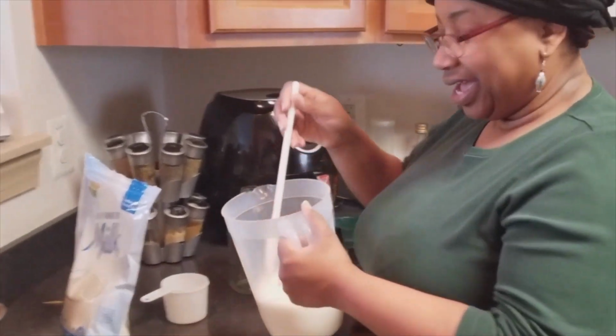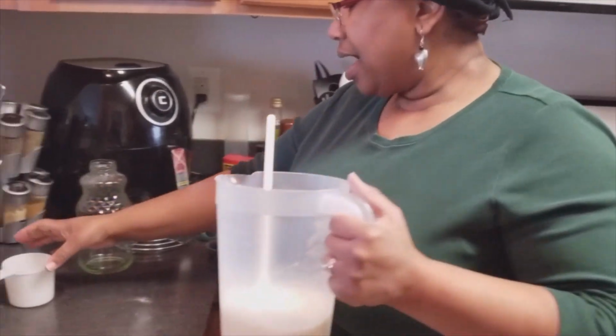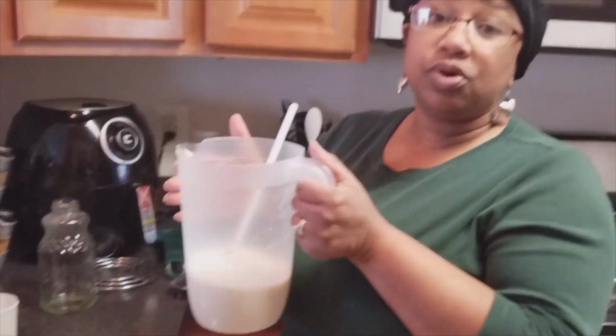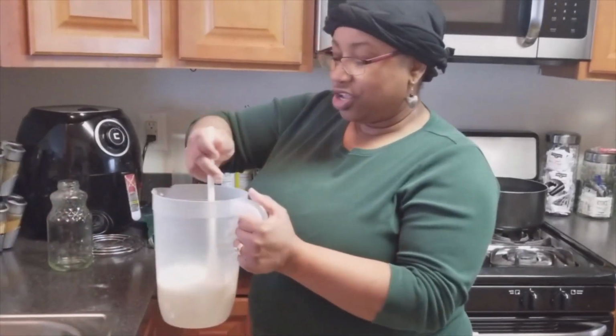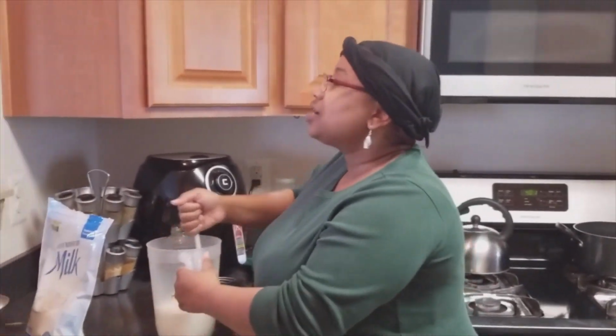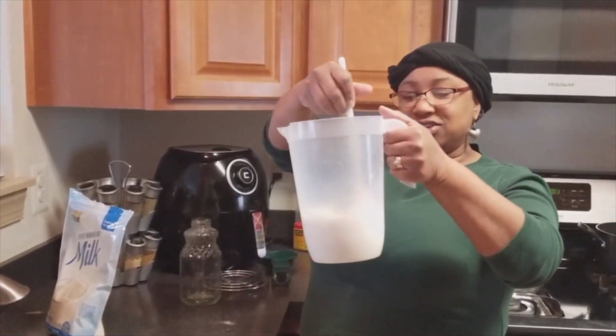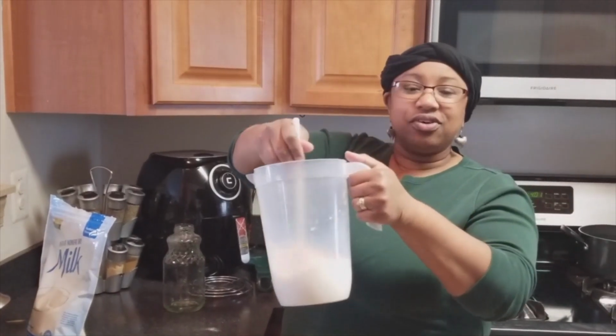So I actually kind of got started already. So this was water, which we pre-boil all our water. And then we put in a cup and 1/3 of powder. And you just stir it up, stir it up, stir it up. Y'all remember back in the day when you used to make Kool-Aid? Stir it up, stir it up, stir it up. And then y'all are going to have some nice, fresh milk.